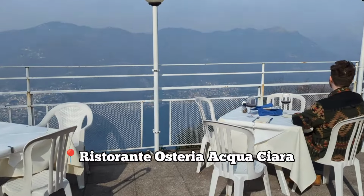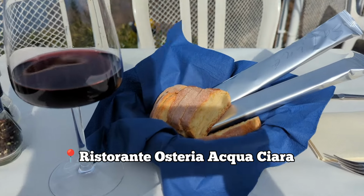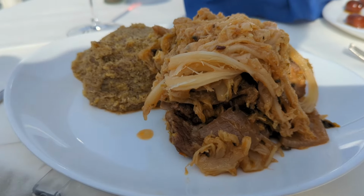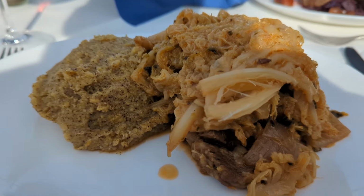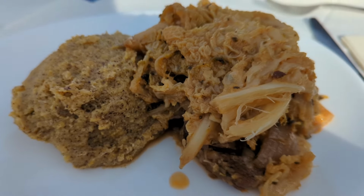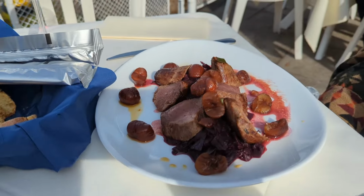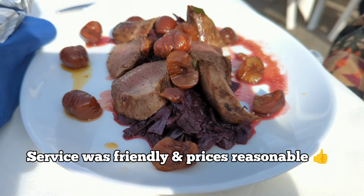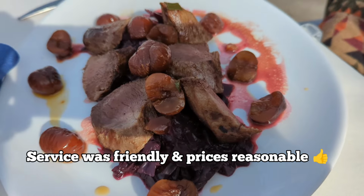We stumbled across this place for lunch and we couldn't resist sitting outside even though it was a little bit cold. It was sunny and we tried some northern Italian food. I had slow cooked pork ribs with braised cabbage and this like creamy sage polenta. And Josh was a little bit avant-garde. He went for the wild boar with chestnuts and red cabbage. They were both really, really tasty. They tasted very home cooked.